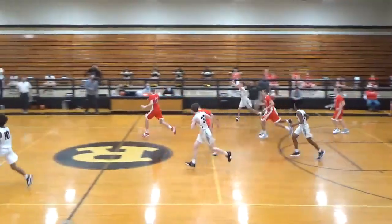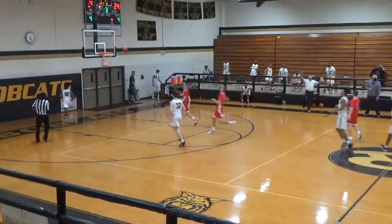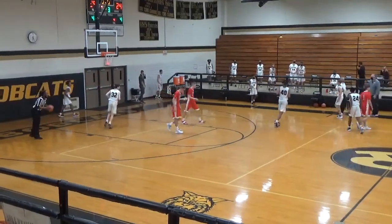3 seconds to go. Bobcats get the rebound. Harrington, half-court shot is up and almost good. It hit off the rim and the backboard, almost went in there. That would have been great. Now, the way we reacted, you would have thought it went in. It didn't, by the way. But Bobcats still up 39-24 at the end of the third period.